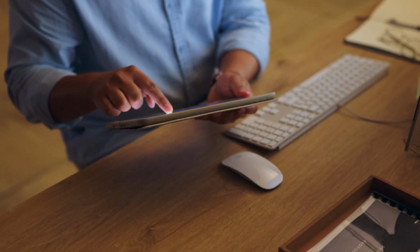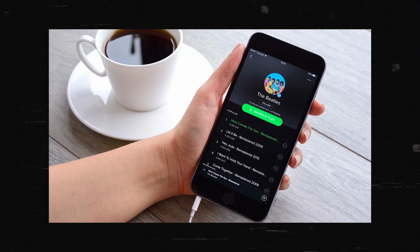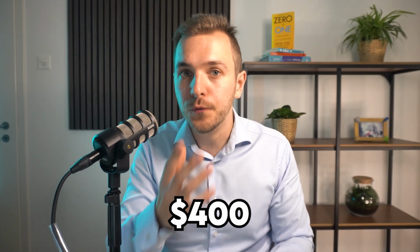I've been obsessing over Spotify's marketing for over 2 weeks now, and I realized that in order to explain this, I first have to mention an important business terminology: the CAC to LTV ratio. It measures the cost of acquiring a new customer against the money the customer brings into the company over their lifetime. For Spotify, the average subscription lasts around 3 years, with a monthly cost of $11 in the United States. This gives us a lifetime value of $400.